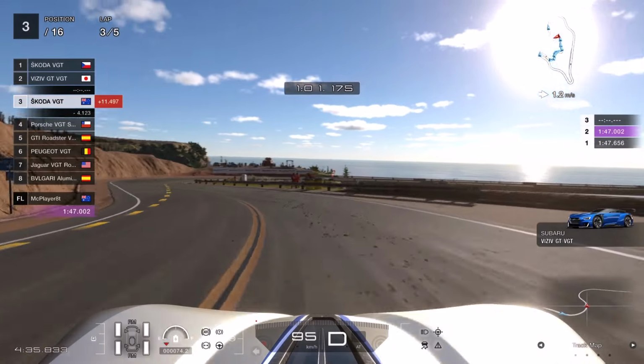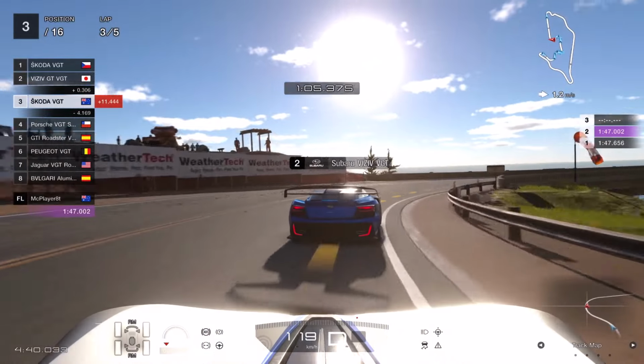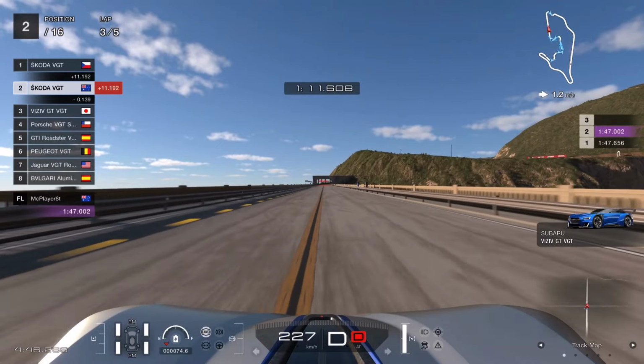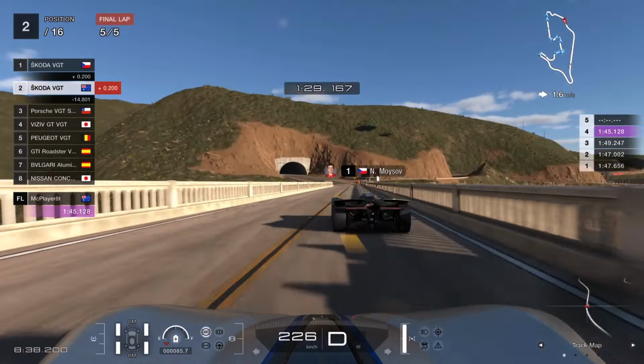But the Subaru back down the inside, barging their way back through, so we can't quite get the move done yet, as we'll try to line up a good exit and get the power down nicely. We'll tuck underneath and move up into P2. We move on then to the final lap.